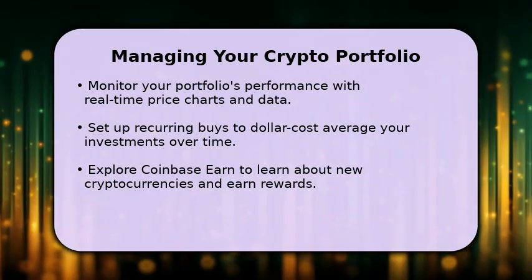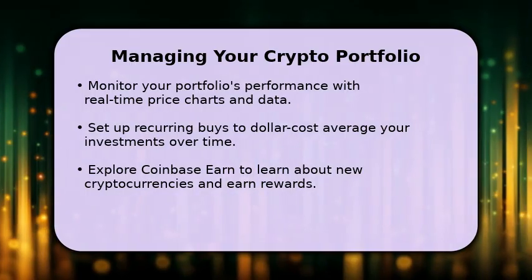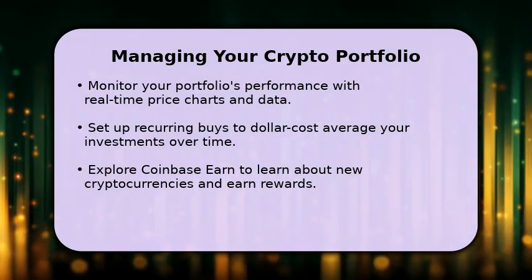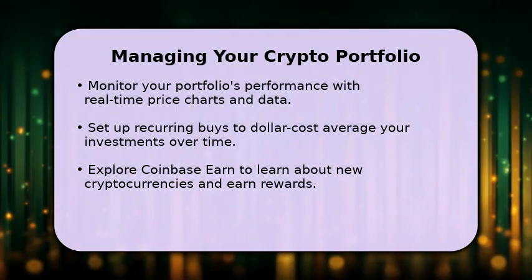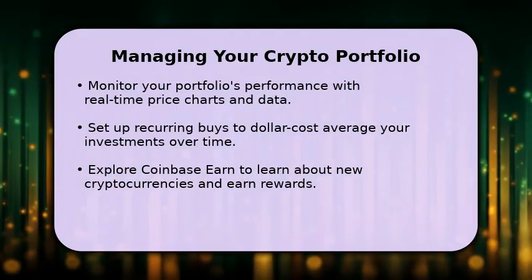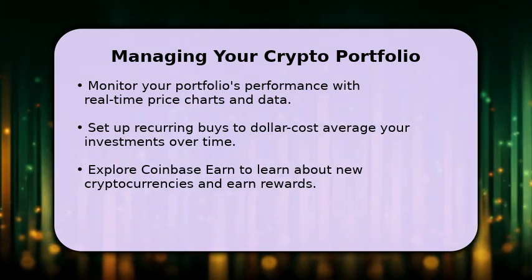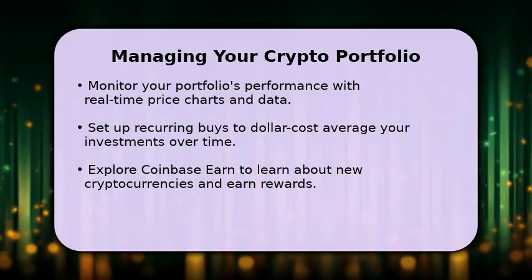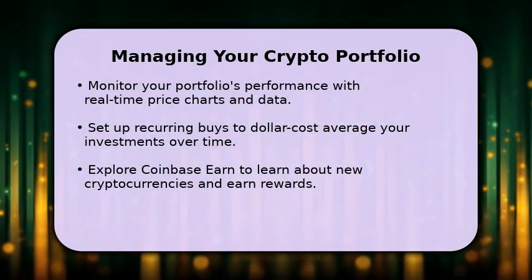Managing your crypto portfolio on Coinbase offers several helpful tools. You can monitor your investments with real-time price charts and performance data. Consider setting up recurring buys to dollar-cost average your investments, which can be a smart long-term strategy. Also, explore Coinbase Earn to learn about new cryptocurrencies and earn rewards. For enhanced security, you might also consider using Coinbase Wallet for self-custody of your digital assets.